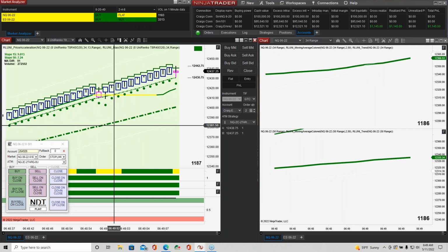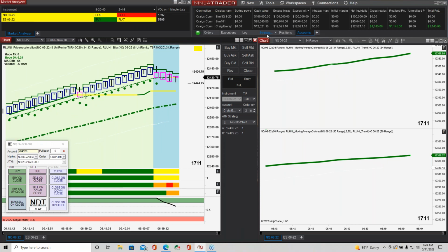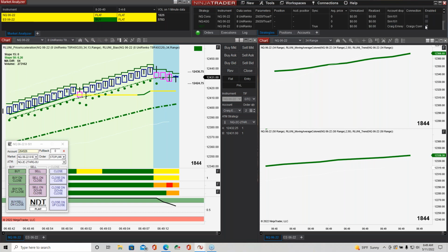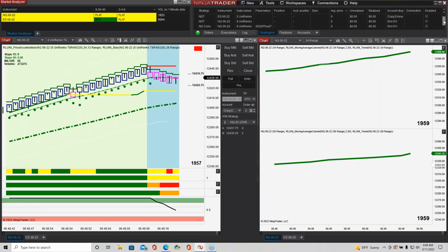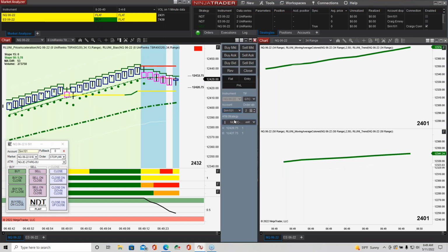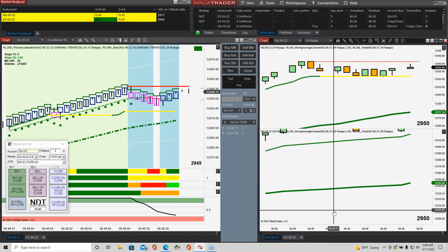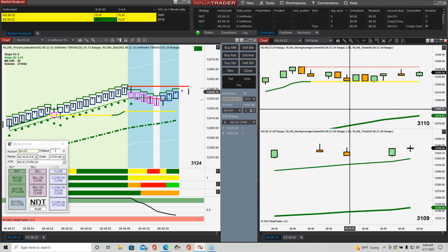Okay. All right. So what I'm going to do is take this and go to my sim account and change this over. I am protecting that capital. Okay. That was a good trade.